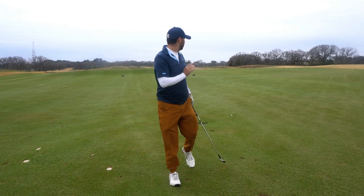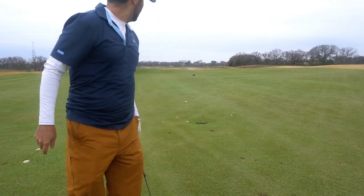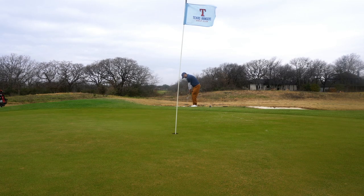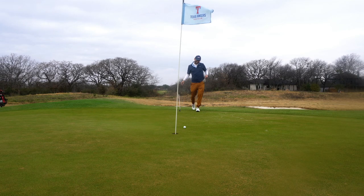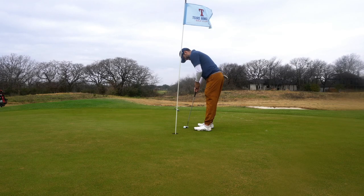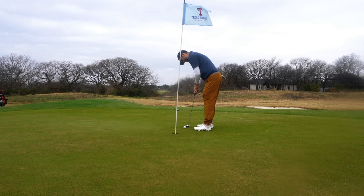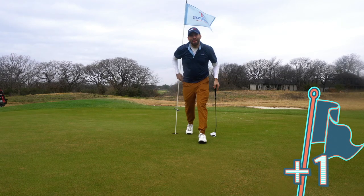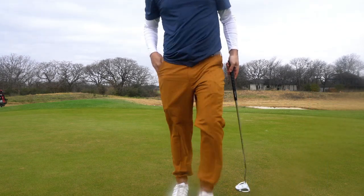Wind is also pushing a little left to right, so the wind definitely took that a bit. But we're on the green. See if we made that for par. Come on. Keep going. All right. Okay, not a bad bogey. That was a really good chip. I thought it was gonna go in for a second.